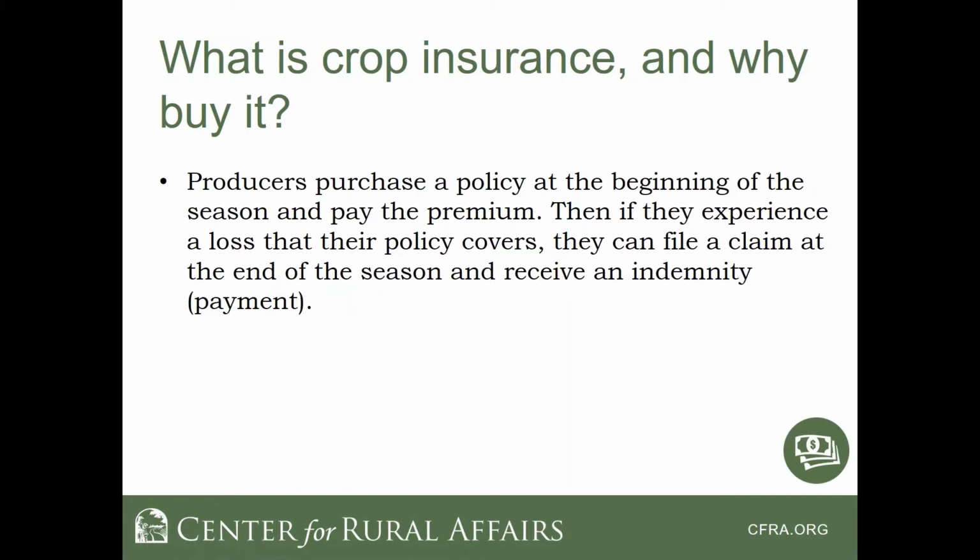The general cycle with the way that works is producers purchase a crop insurance policy at the beginning of the season, and they pay their premium. Then if they experience a loss that the policy covers, they can file a claim at the end of the season and receive an indemnity, or payment.